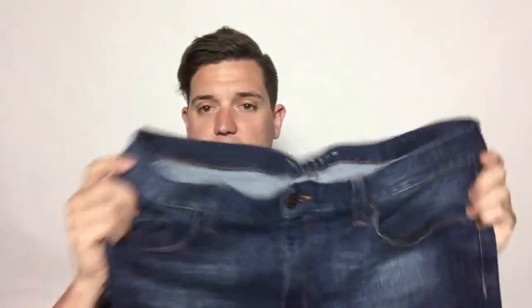This is a lightweight pair of jeans. They have different weights on jeans. If you go with a heavier raw denim during the summer, you're going to sweat your face off. Not a good look. But with these, you want to go with a little thinner denim, one that's a little more soft, just a little forgiving, because it lets you breathe a little bit.